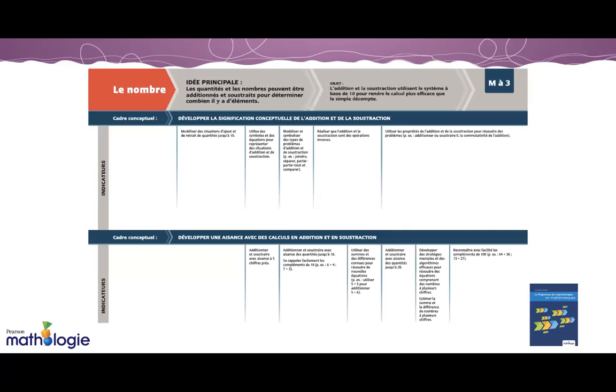So I started to mention the learning progression. And the learning progression is set up. This one is kindergarten to grade 3. There is currently a grade 4 to grade 9 in English that's coming soon in French. And the learning progression is based around these big ideas. So we've got our number strand. We're looking at that big idea that numbers can be added and subtracted. And then below that, we can see, like the cadre conceptuel, we can see those ideas. And moving from the left to the right, we start with our kindergarten and we move up through those indicators right up to our grade 3 level.